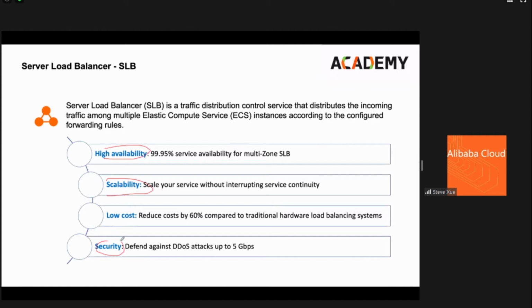So from SLB, we give you the so-called default DoS attack filtering for at least 5 gigabytes, right? So if it's not a big business, you can just consider this protection from DoS attack is naturally there by default, protecting the SLB service. Okay.